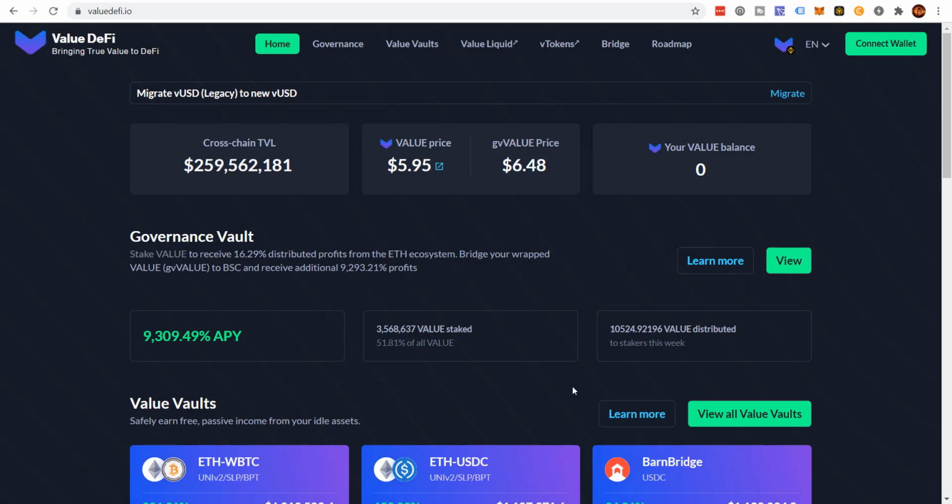All right, today we're going to try to get some of those DeFi gains. We're going to be using Value DeFi. By the way, Value DeFi is a huge Ethereum project that is now also moving over to the Binance Smart Chain, or giving support to the Binance Smart Chain, however you want to say it. It operates as a separate project on the Binance Smart Chain. Some people get caught up with that nonsense stuff. But anyway, here we go.